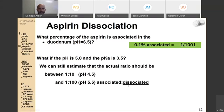It's mostly dissociated because you have less hydrogens around. But I overshot it. I went to 5.5. So it's somewhere in between 1 to 10 and 1 to 100, okay? Now, you could say it's 1 to 50. That would be wrong because it's going up exponentially because it's a log scale. So you could also intuit that when you're halfway in a log scale, from 4.5 to 5, when you're at pH 5, is it going to be less than 1 to 50 or more than 1 to 50 associated to dissociated? Someone type a C and I'll let you answer.